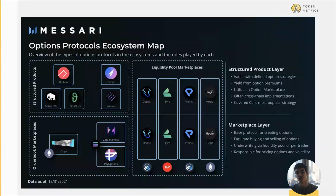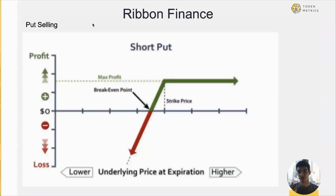These strategies are usually there to provide yield where there are ranging prices, and other very interesting aspects in the derivative space. So let's go ahead and discuss Ribbon Finance. Like we discussed a while back, I'm going to discuss two main strategies. They have an automated put selling strategy and they have a covered call strategy. So let's speak about the first one, the put selling strategy.